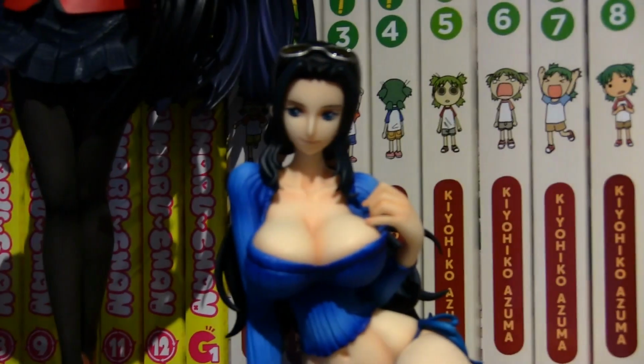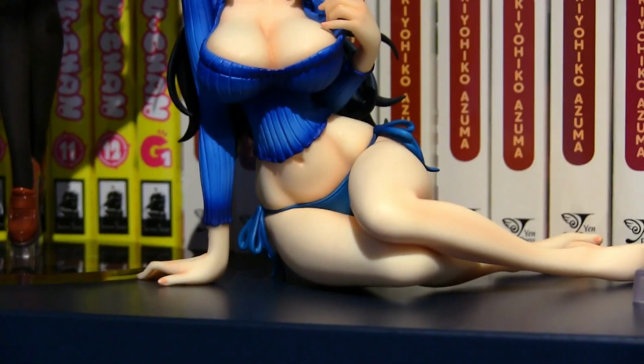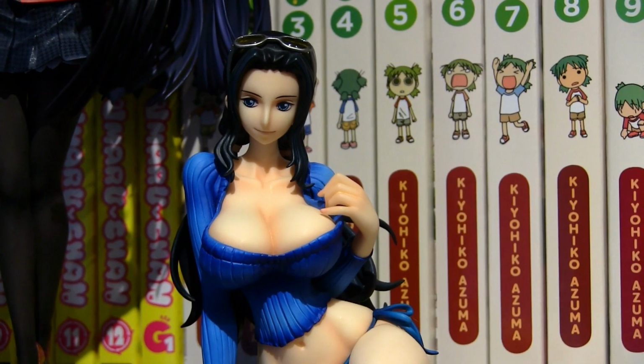Moving along we have a Nico Robin Portrait of Pirates Boa Hancock figure, and I always like these ones, always like to have more Nico Robin in the collection, and we will get to a lot of that in the near future.